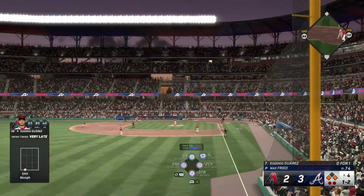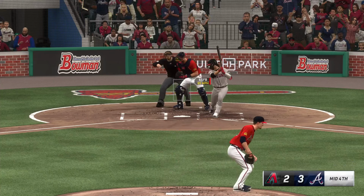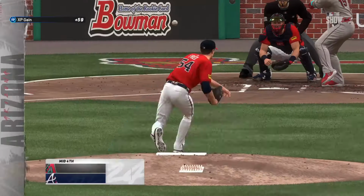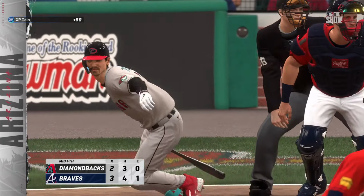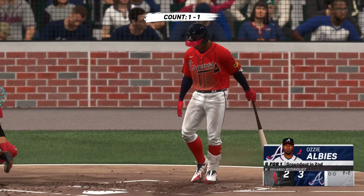Eugenio Suarez up to the plate now. Swing and a miss. Struck him out. Good job of damage control right there. So two runs in the inning on three hits, one error, but two are left stranded. On now. Back here in Atlanta.